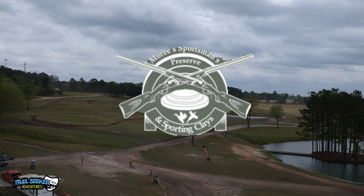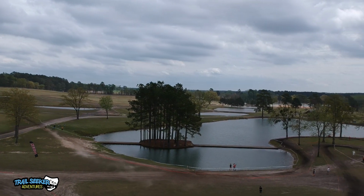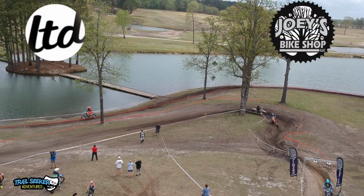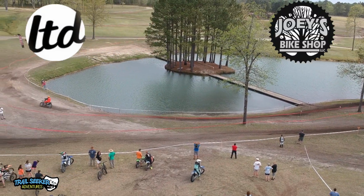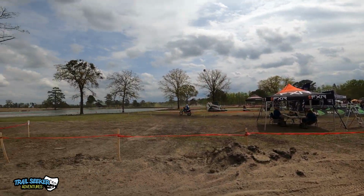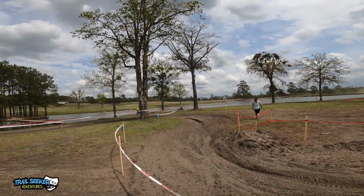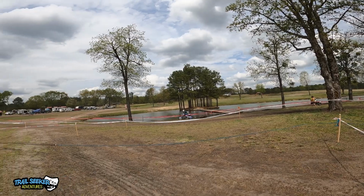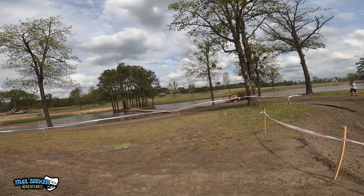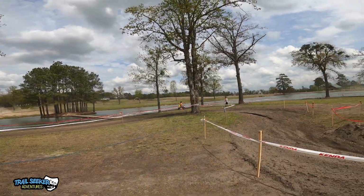We are at the Moree's Sportsman Preserve, and what a beautiful piece of property to come and shoot your guns at clay pigeons, but we're here to race dirt bikes, and what a beautiful place to come and rip up some dirt. The US Sprint Enduro had a beautiful track laid out, and the pros were first to check it out. Lane Michael, Stu Baylor, Liam Draper in the pro class were going to have their hands full with a Pro 2, Johnny Gerard. He was on the charge all weekend. Jesse Ansley was back from his broken hand and looking good.